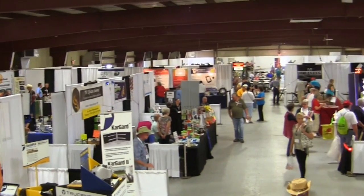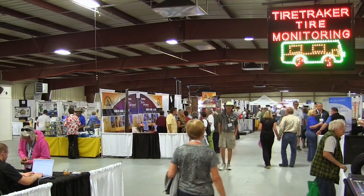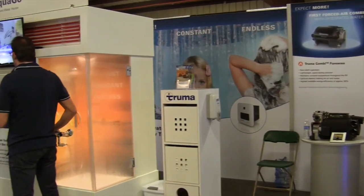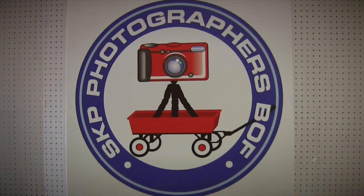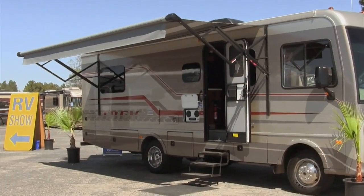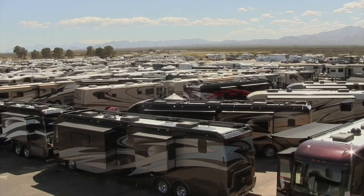The expo is always a highlight at the Escapades. There were plenty of vendors showing their interesting and unique wares, including Truma and their AquaGo instant hot water display, plenty of BOF groups, birds of a feather, sharing common interests, and outside was the ultimate shopping experience, a large and varied RV show. What's your pleasure?